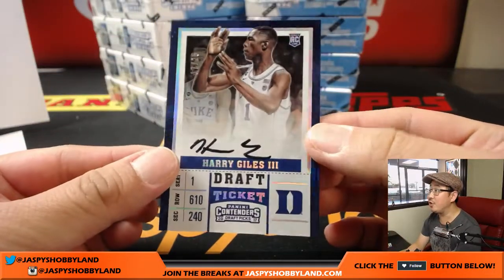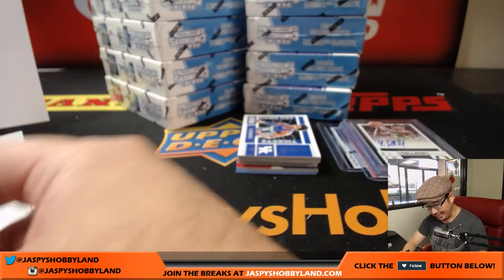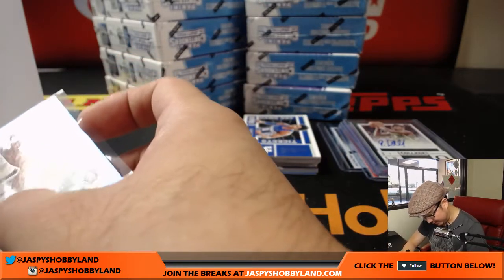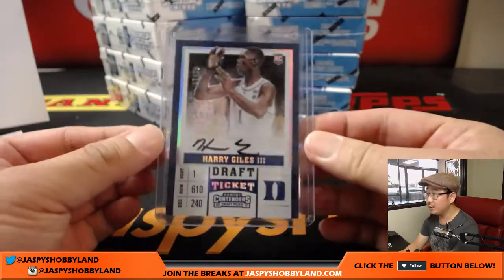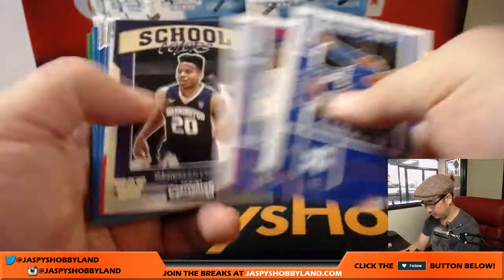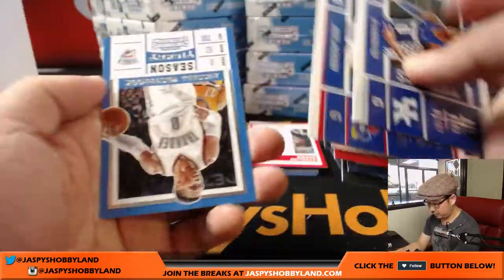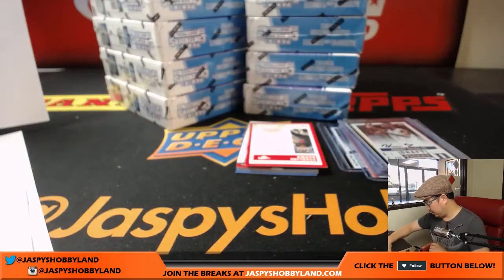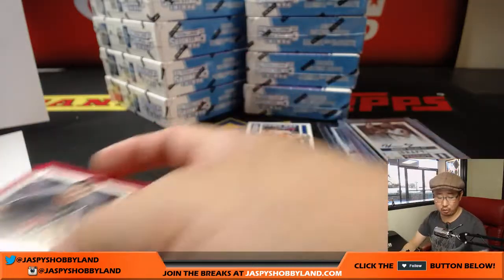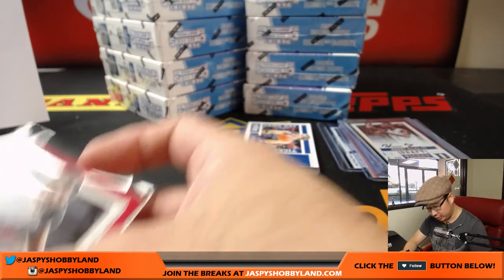Another Harry Giles III, this time 17 out of 25. It's another one for the Kings and Jeremy Tillman. Kings have a lot of autographs in this set. One of those guys has to pan out for the Kings, right? There you go, JT. We got Sterling Brown, downtown Sterling Brown. Got traded to the Milwaukee Bucks. That goes to John Okri.